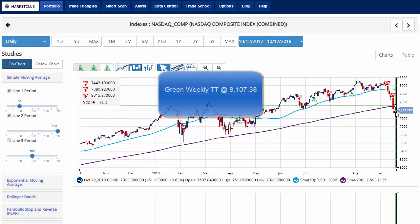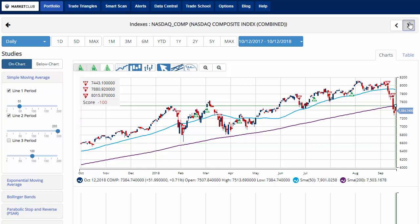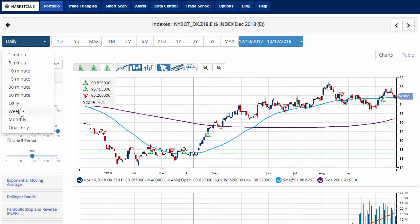So key level to watch for the NASDAQ will be 8,107.38. A move above that level would issue a green weekly trade triangle, indicating a move to a sidelines position for the NASDAQ.